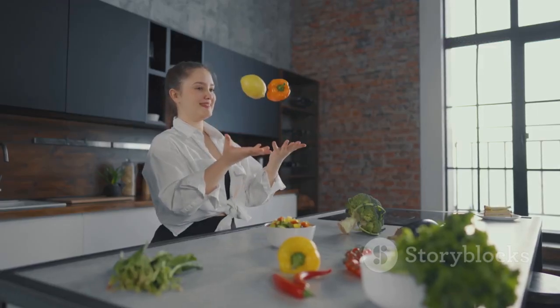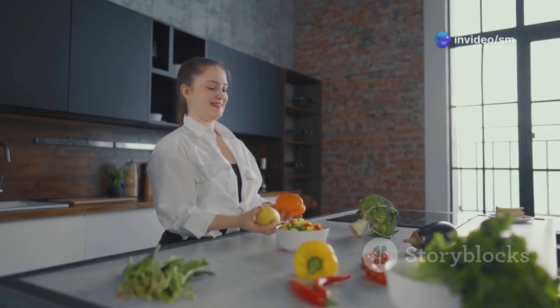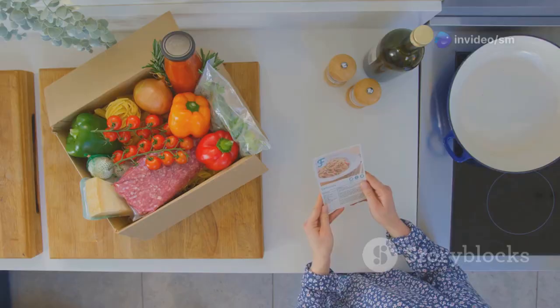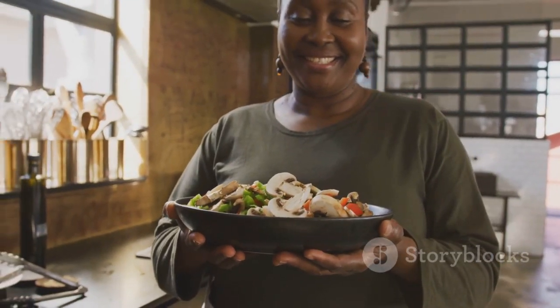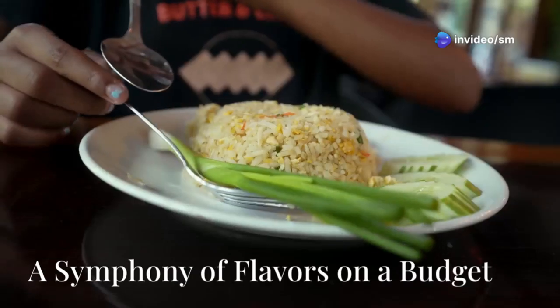We're diving headfirst into the world of budget-friendly cooking, debunking the myth that good food has to cost a fortune. We've got 5 incredible recipes that are quick, easy, and bursting with flavor. Get ready to tantalize those taste buds without emptying your wallet. So grab your aprons, sharpen your knives, and let's get this culinary show on the road.